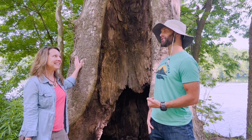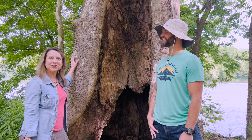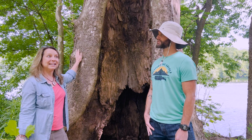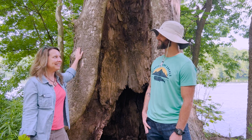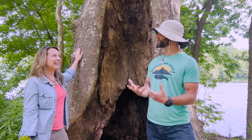Absolutely. What is it that you love most about this tree? I love the massive size of this tree. It's just such an impressive tree. And particularly in the winter time, it stands out with its mottled bark and its massive crooked branches. I just think it's amazing. So the bark, that kind of camouflage aspect, is easy to spot.